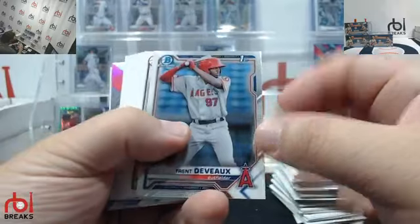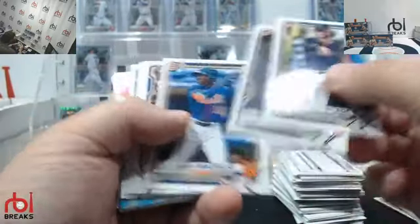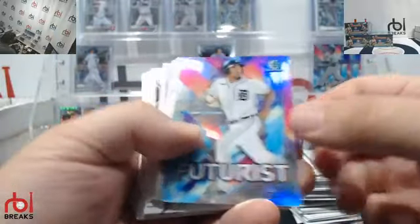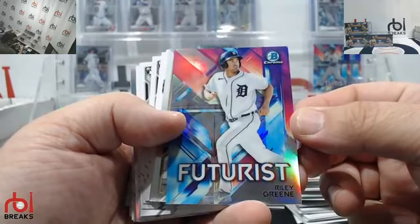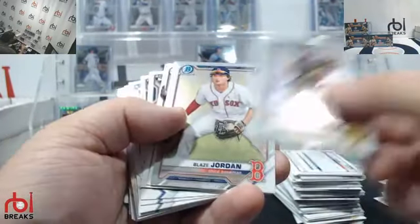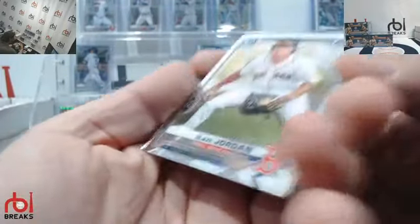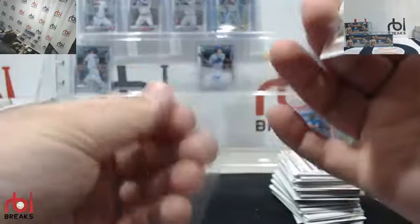Trent Deveaux, chrome first for the Angels. Papers. Futurist Riley Greene for the Tigers. Hassell and Blaze Jordan for the Red Sox. Finally making an appearance.